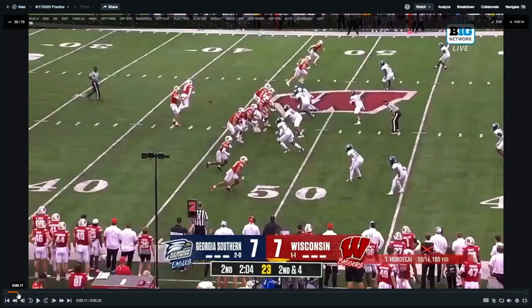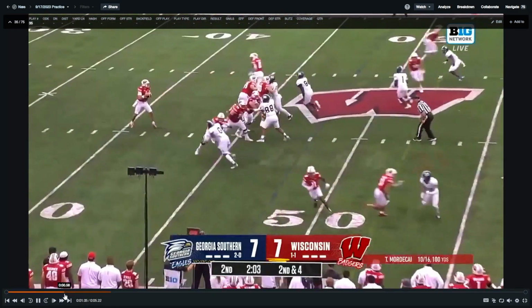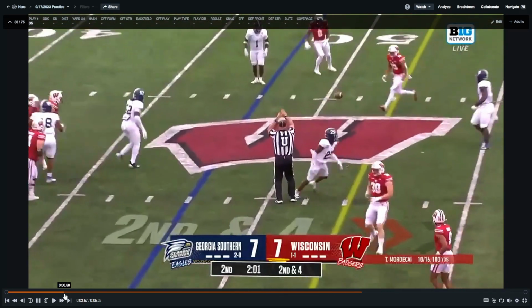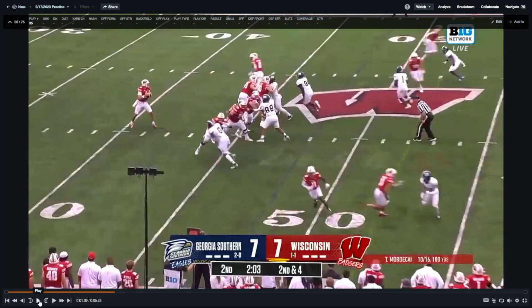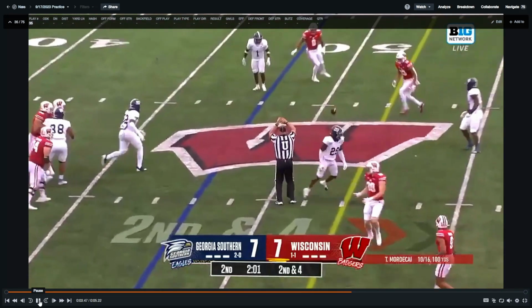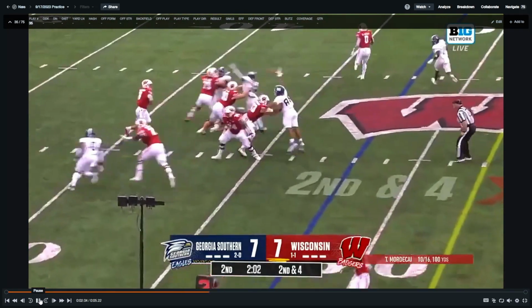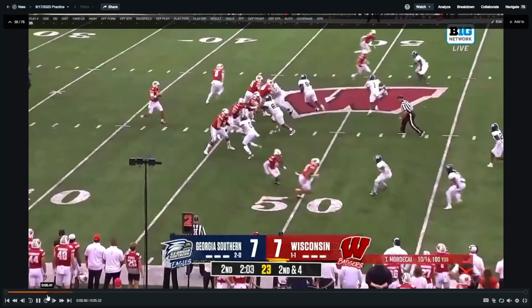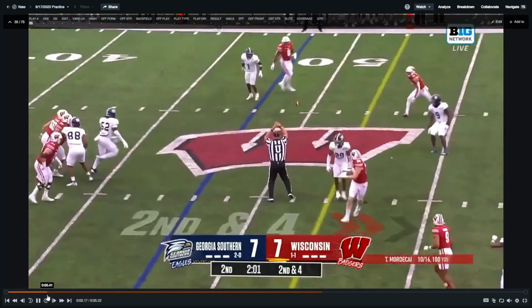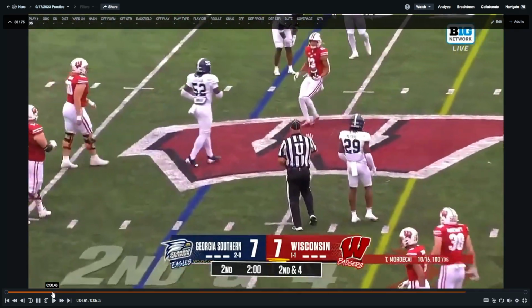Okay. 2nd and 4 in 2x2. Again, we got the curl crosser. We want to call it from Ashcraft. This is there. Ball right there, right behind the umpire's ear. But we get hands up and we knock the ball down. And this is on the offensive line. Okay, got to keep those hands down. Both the nose tackle and the D tackle get their hands up.